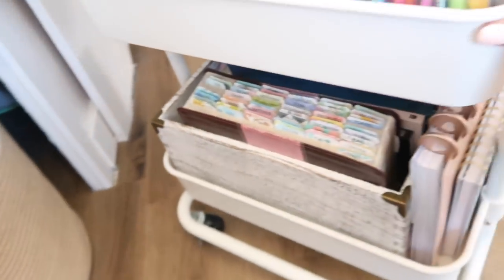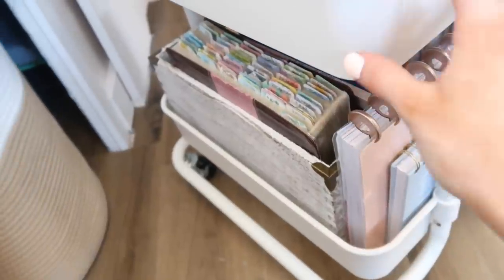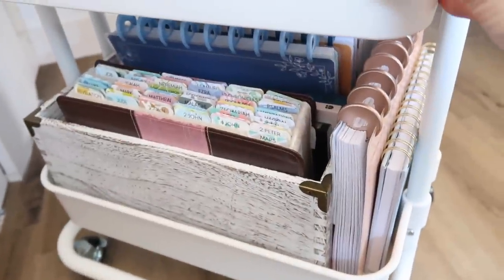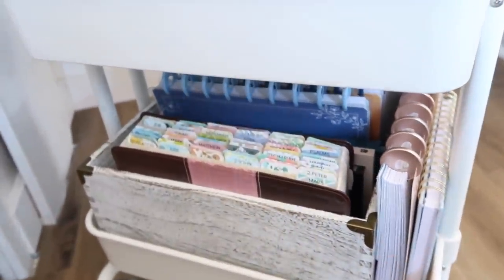Then down here on the bottom, I decided to go ahead and put this crate just to help kind of compact everything and get as much out of the space as possible. So I'm gonna try to show you without it being too weird since it's such a tight little space.